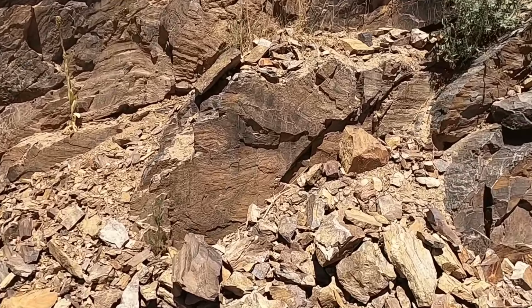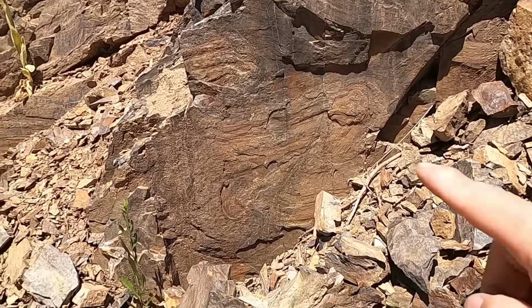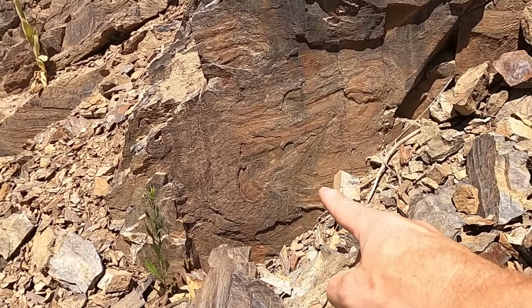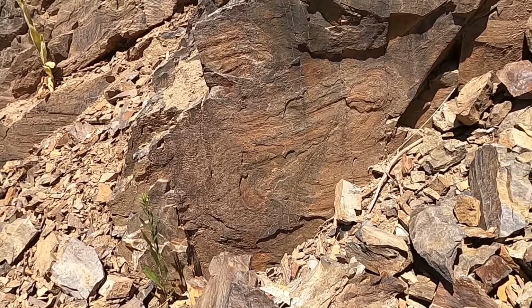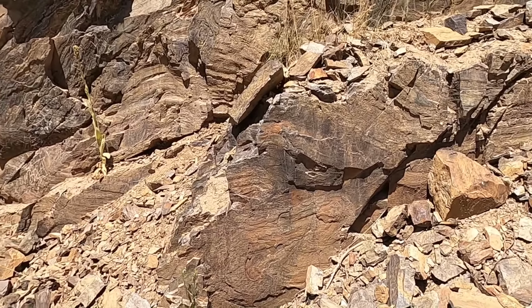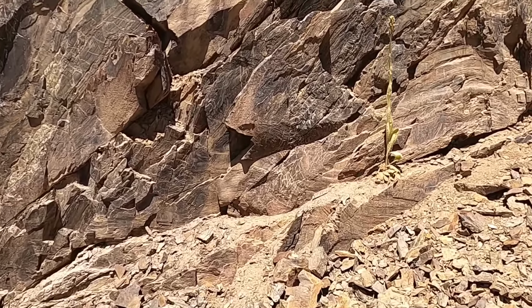Here's maybe a better example, although this may actually be a fault. You can see there's a little crack that runs through there, and it doesn't look like the beds are continuous. That may actually be a fault that's offsetting this lower section and this upper section. Yeah, really beat up and deformed rocks through here.